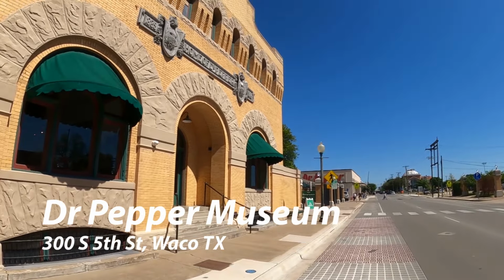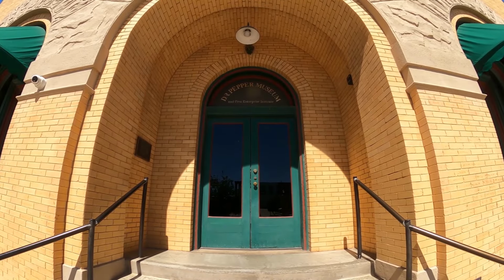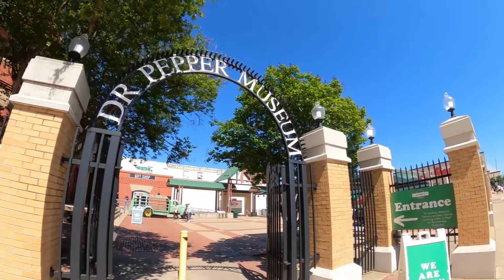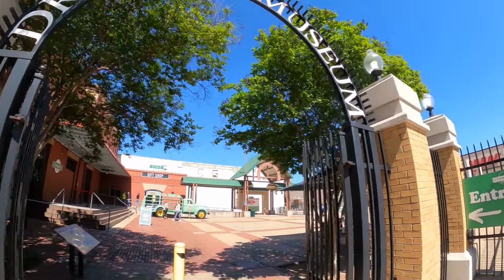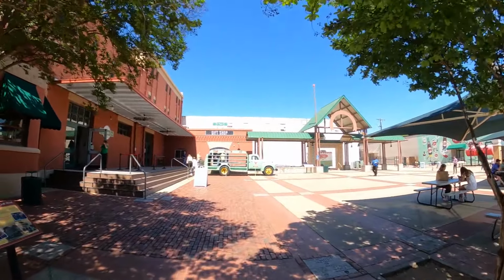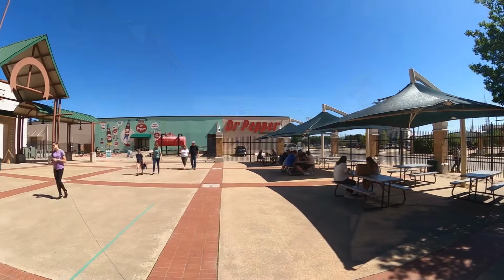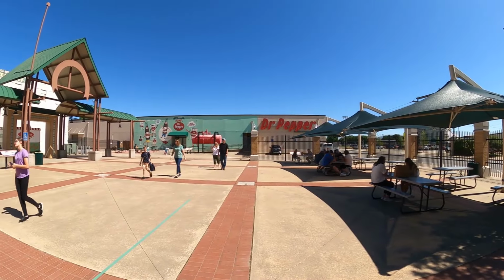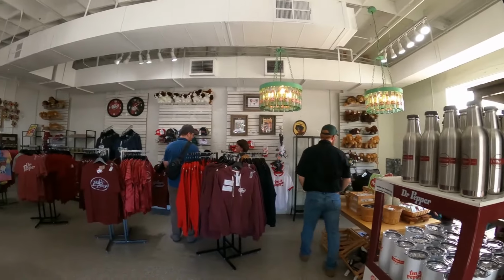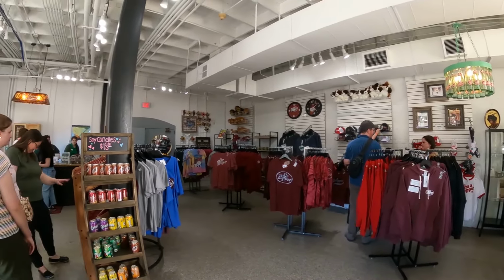Yeah. The Dr Pepper Museum is also here, and it was pretty well packed the day we were there. It's an old historic building, and they have the entire history of Dr Pepper there. That is the Texas drink. Doesn't matter where you go, if they serve Coke products or if they serve Pepsi, they probably serve Dr Pepper in addition. That's right. In the gift shop, anything and everything with the Dr Pepper logo on it.